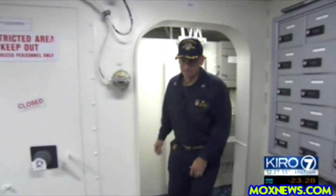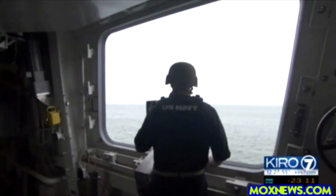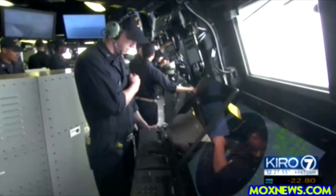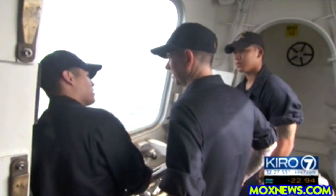We rode with Captain James Kirk from Norfolk, Virginia up the Chesapeake Bay to Baltimore, where tomorrow the USS Zumwalt will be commissioned as a ship of the line. It is chock full of new technologies which allow this 600-foot vessel to be manned by just 147 sailors. Previous class of destroyers have about 300 sailors, so we have about half the number of sailors running a ship that's 1.5 times the size.